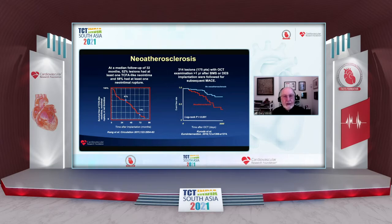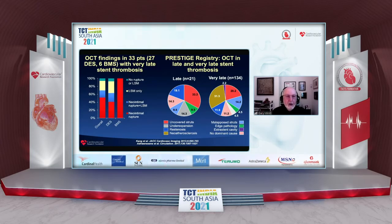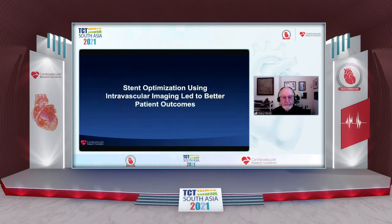And once neoatherosclerosis develops, these are OCT studies, stent failure is predictable. You see an example on the right: no neoatherosclerosis, and at long-term follow-up, once neoatherosclerosis is recognized, stent failure is almost inevitable. We also use OCT to look at causes of very late stent thrombosis and recognize the importance of neoatherosclerosis in this setting as well.